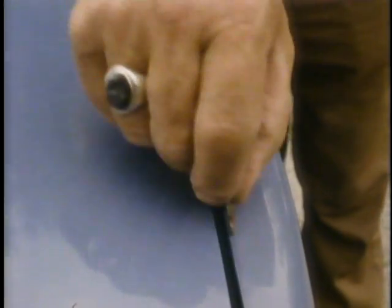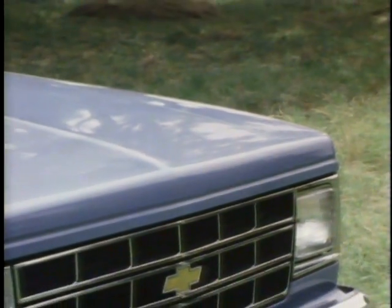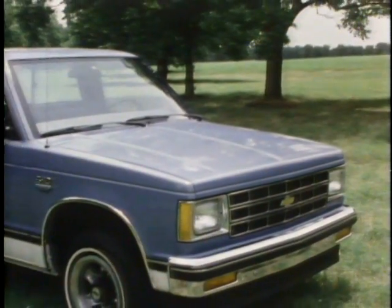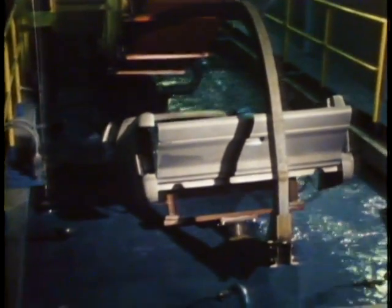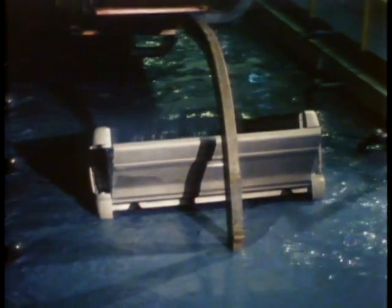The result is consistency and uniformity, a precise fit that can be easily seen in these small, even spaces between the hood and fender and around the door. And when it comes to finish, S-10 pickups look good and are designed to keep on looking that way. In addition to extensive use of special corrosion-resistant steels, the front-end sheet metal, cab, box, and many small parts are processed through an electrostatically charged primer. This magnetically draws the paint to the metal, including seams and hard-to-get-at corners and crevices.